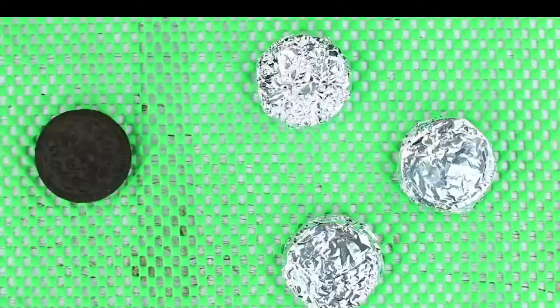Oreos aren't as good as they used to be. They're only good with milk now. Yeah. I don't know what happened. I feel like they changed it, because I rarely eat them, so I'm not used to it.